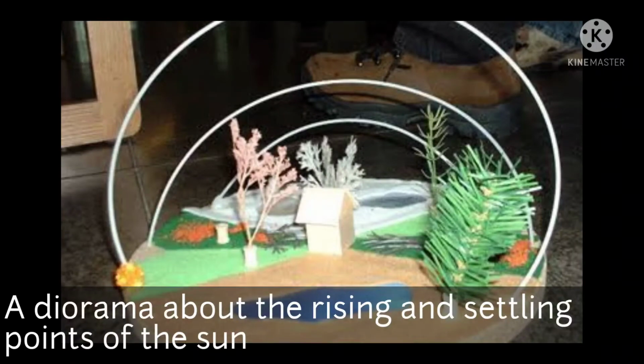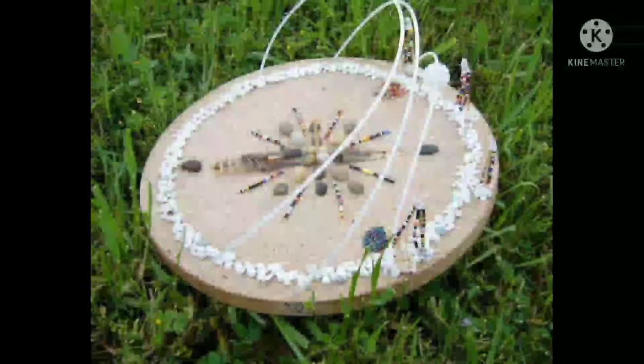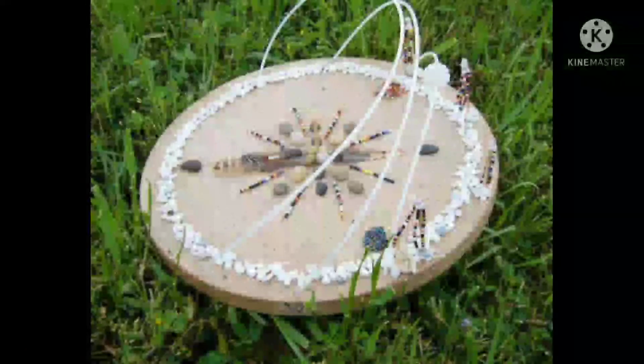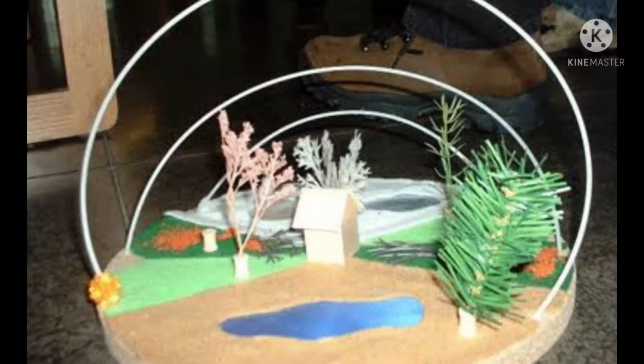How did this work? The diorama simulates the rising and setting points of the sun and its tracks across the sky at summer solstice, longest track, winter solstice, shortest track, and the spring and fall equinox, medium track. A bead placed on one of the tracks simulates the sun rising along the eastern horizon, traveling along the sky, and eventually setting on the western horizon.